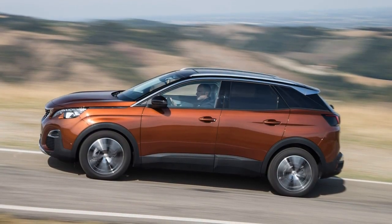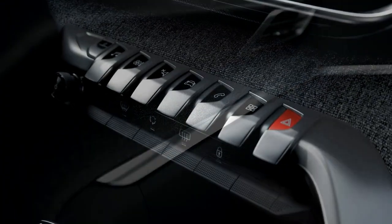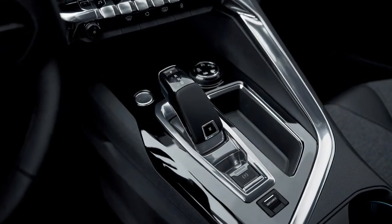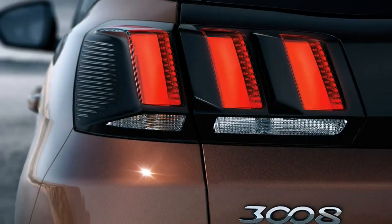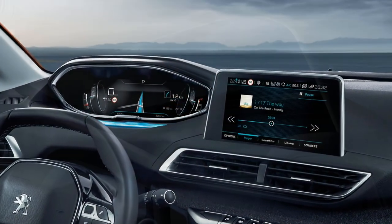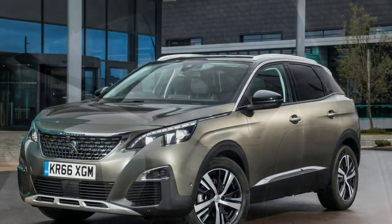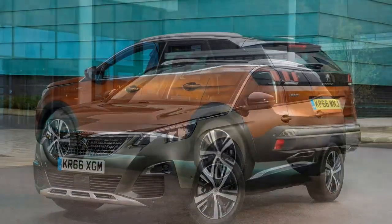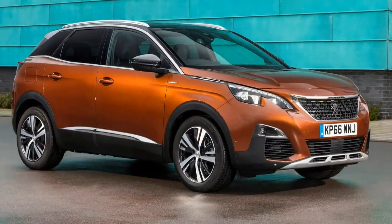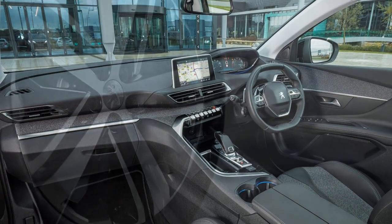Peugeot 3008 petrol engines. If you want a petrol 3008, you've got two to choose from. First up is a 1.2-litre 3-cylinder unit called the PureTech 130. As the name suggests, it gives you 130 horsepower and is a great fit in the 3008, with a useful 230 Nm of torque available. The engine is smooth and powerful and feels well suited to the car.